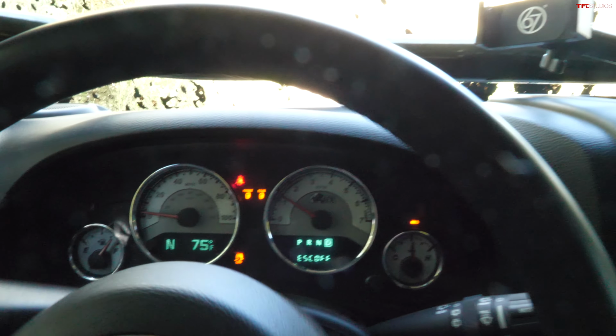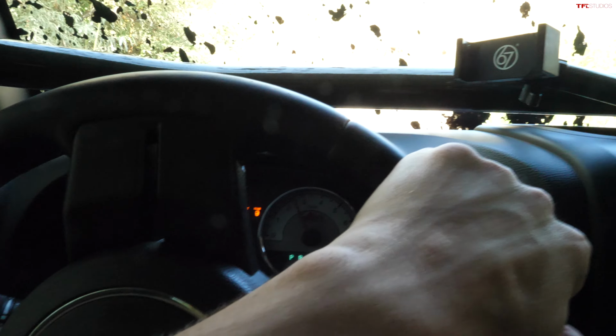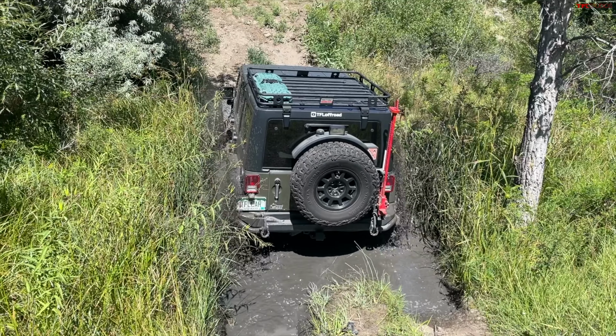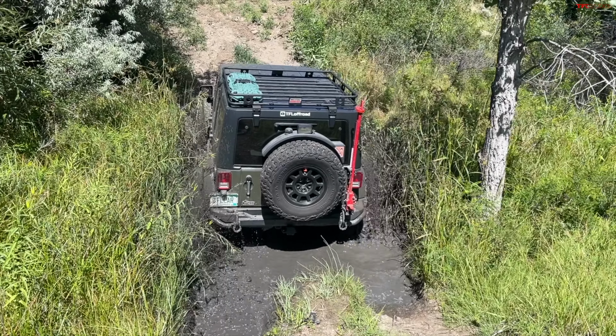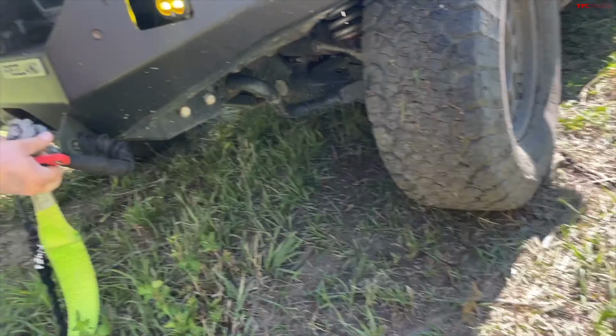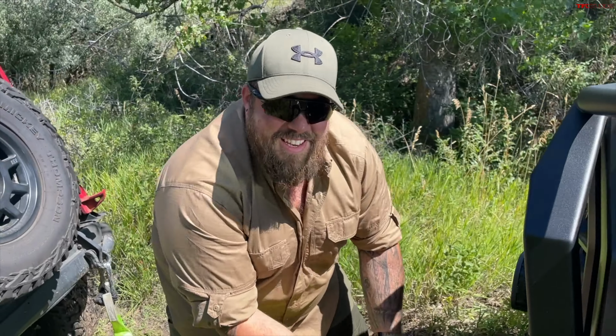Front and rear locker is now on. I'm in 4 low. Reverse, there's just no getting unstuck. You messed up. Not enough speed. Did you think that this is what you were going to be doing when you visited?